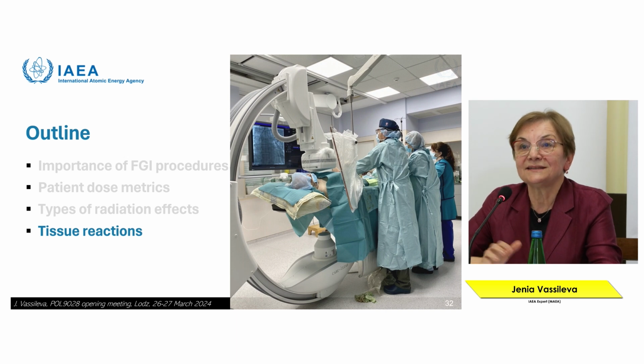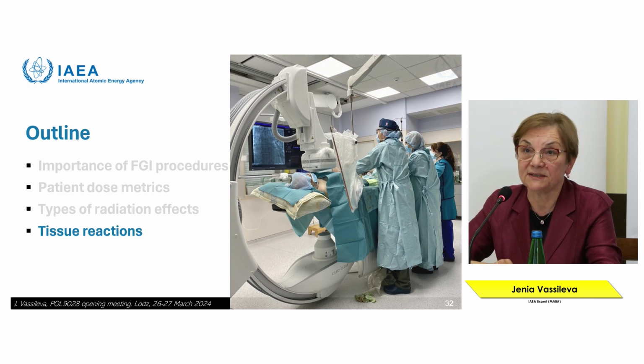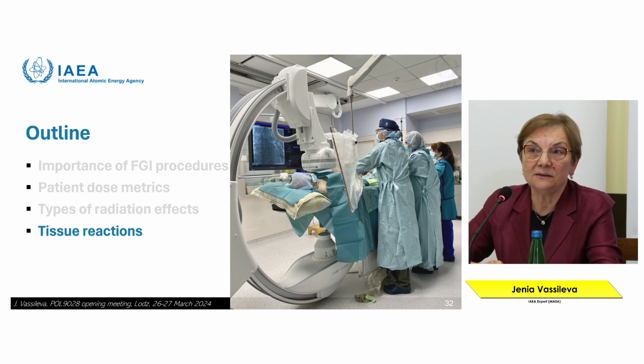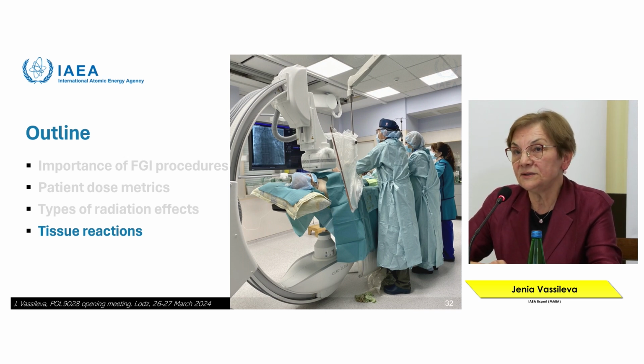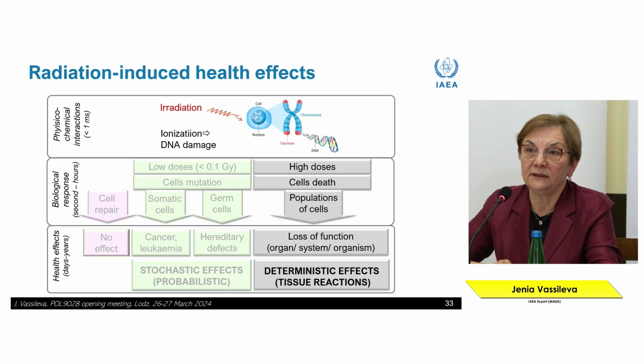So let's focus in the last minutes I have on the topic of the project, in fact, the tissue reactions. Although, as I mentioned in my comment at the opening, we always aim to decrease doses to staff and doses to patient because of this radiation carcinogenic risk. But interventional radiology is unique in that sense compared to all other procedures in medicine, maybe only comparable with radiation therapy. Tissue reactions are also possible as a consequence of the use of radiation.